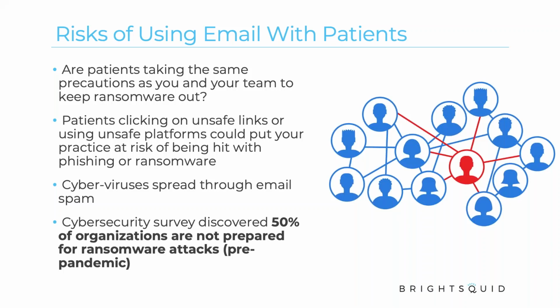This is an interesting stat. The cybersecurity surveys, even in the best of times, 50% of the organizations were not prepared for ransomware. So where we are at now is way less than that, which is a huge challenge. Ingrid, what do you think of the implications here from a privacy perspective, and the exposure that some clinics might have if they're connected to patients through regular email?